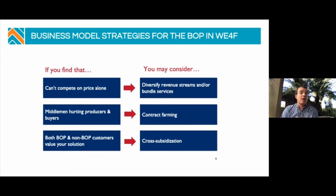And I've seen some products where they just can't compete on price alone. And they might want to bundle that with something else. And so you might even be an add-on to an existing service. I think many of you on this call would agree that middlemen can be a huge challenge for both buyers and producers. And if you can find the right crop and the right price points, contract farming can be a great model to find a way of overcoming the middlemen challenges.